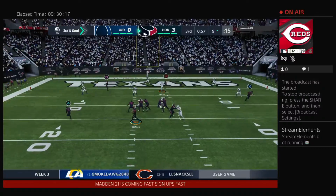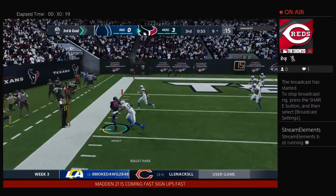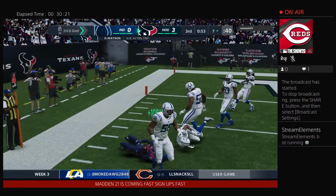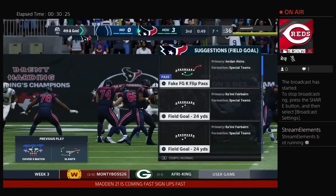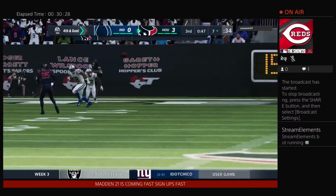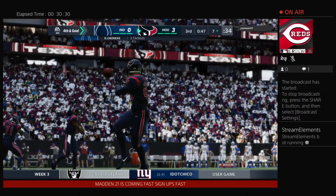Now it's Watson. He gets it left side to Johnson. And here he'll get it down to the 7. That's going to bring up 4th down. Only a gain of 2 there. Well, there certainly was a lot going on that play.